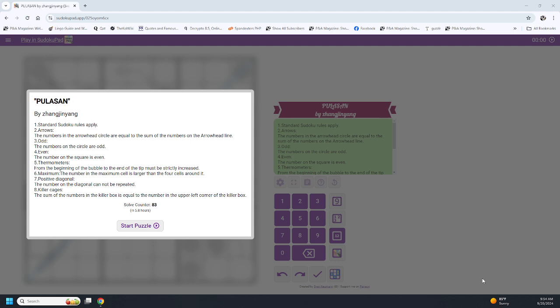And if you've ever watched a Cracking the Cryptic video, you know that this is very similar to what they use when solving Sudoku. So this is a puzzle called PULASAN, posted by Zhang Zhang. I apologize if I pronounced that wrong. And it is listed as 1 star. It's been solved 83 times in 6 hours, which is a lot. And I figured I'd start with an easy one, or at least relatively easy one.